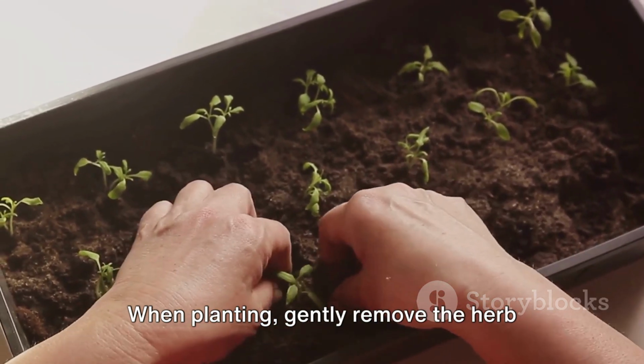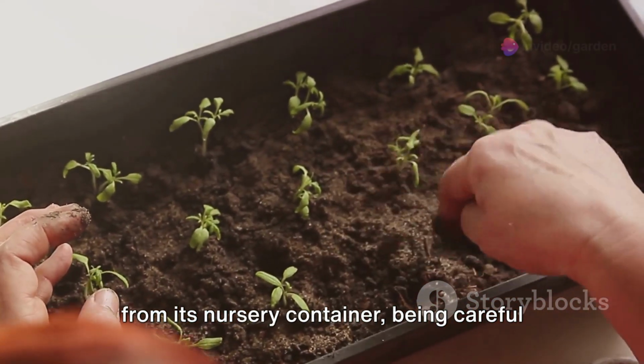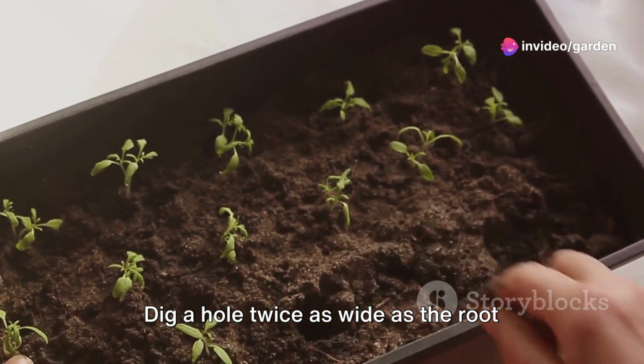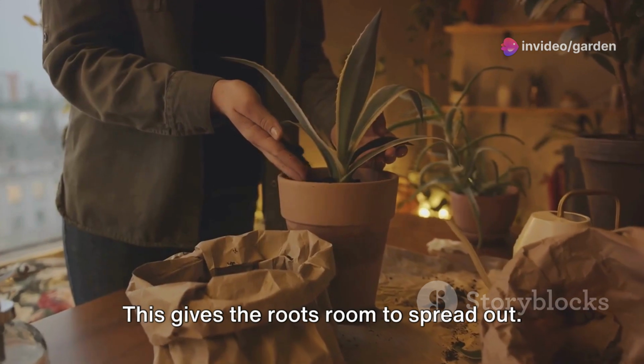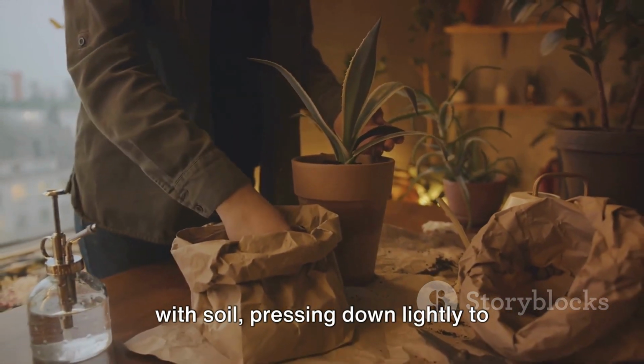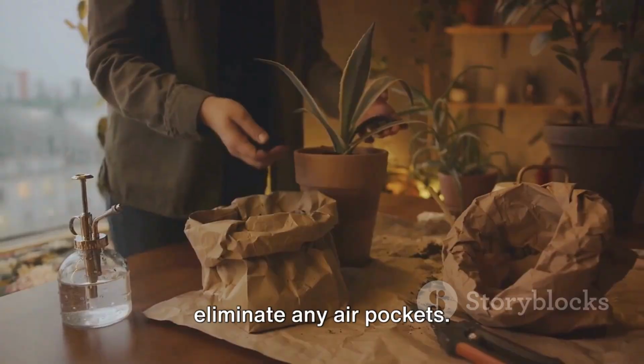When planting, gently remove the herb from its nursery container, being careful not to disturb the roots too much. Dig a hole twice as wide as the root ball, but just as deep. This gives the roots room to spread out. Place the herb in the hole and fill it with soil, pressing down lightly to eliminate any air pockets.